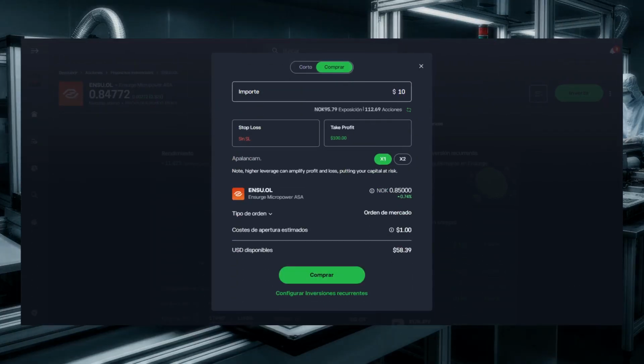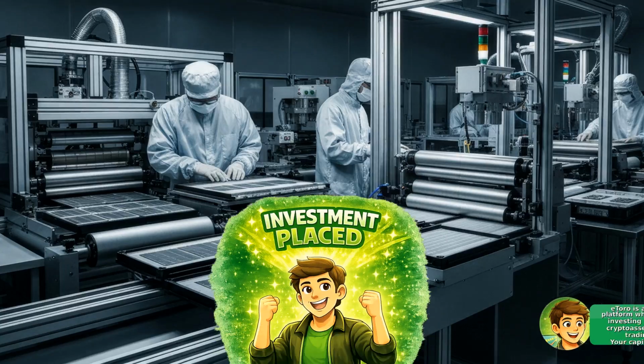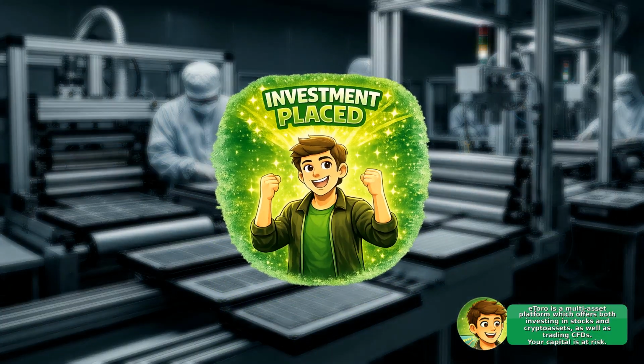Click Invest, enter the amount you want to buy, then carefully review the order details and confirm the trade. If the market is closed, your order may be queued until it opens, and if you lack sufficient funds, the platform will prompt you to add money before completing the transaction. Once executed, your position will appear in your portfolio.